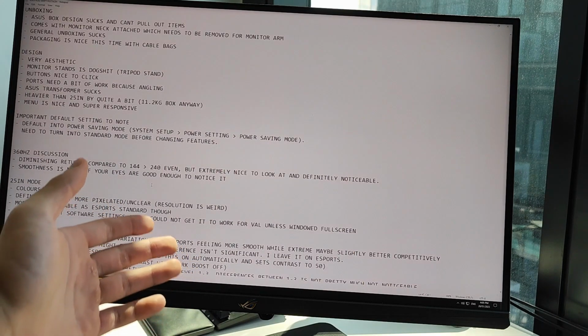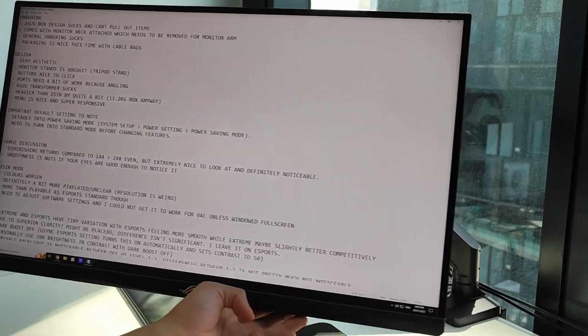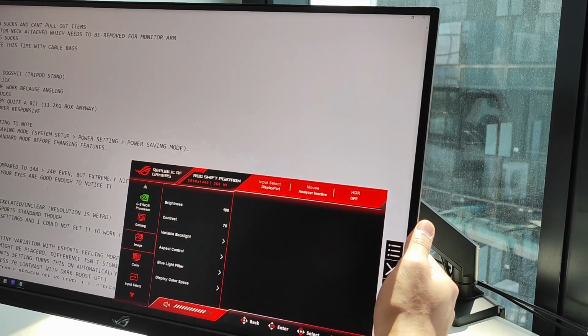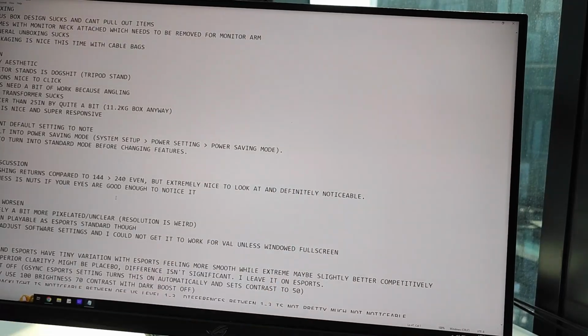The menu is super nice and responsive. Just like how the buttons were, you push the menu, you move it around, everything is super responsive, there's no delay, adjustments are super fast, and everything is really good. So that is another dub that they included into the monitor.